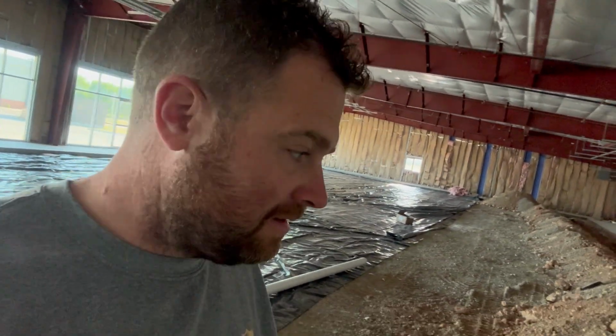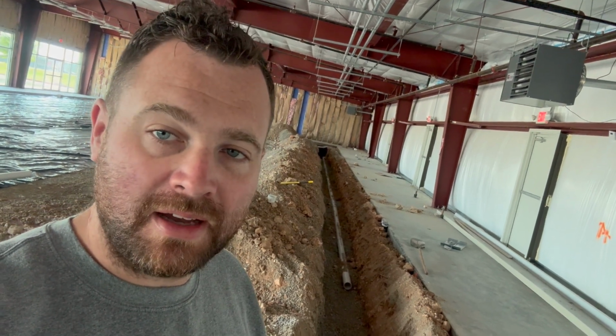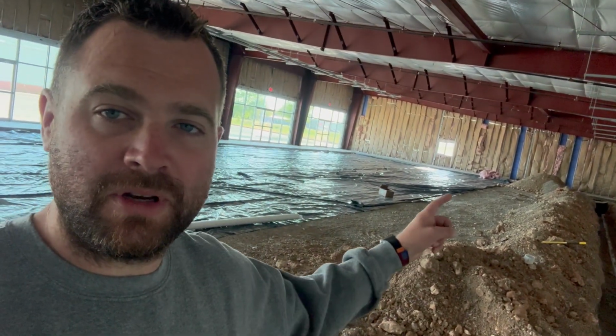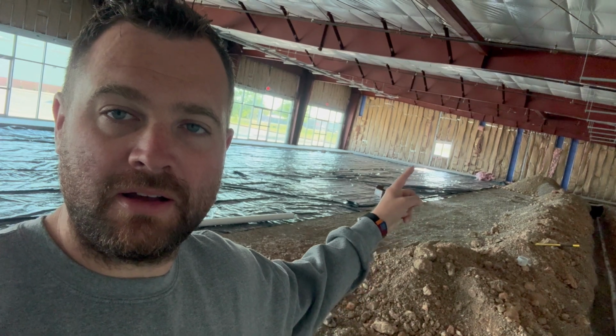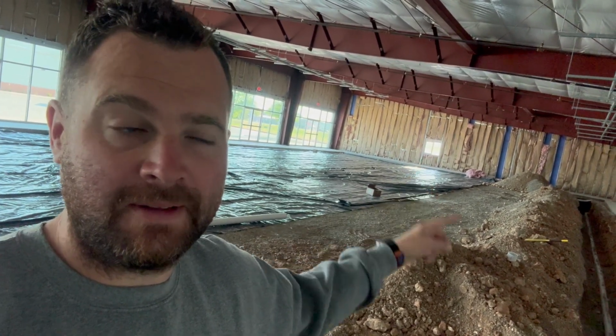You can see the plumbers have started to create their trench. That's getting tied into a grease tank that's on the other side of the building, the west side. And so going at the moment, the plans changed a little bit. So originally you can kind of see this drive-through window behind me all the way back here.